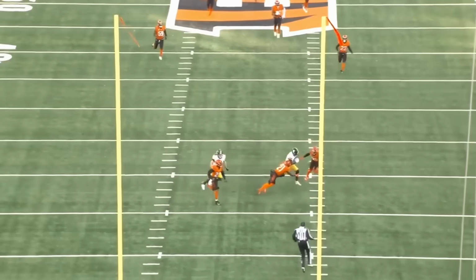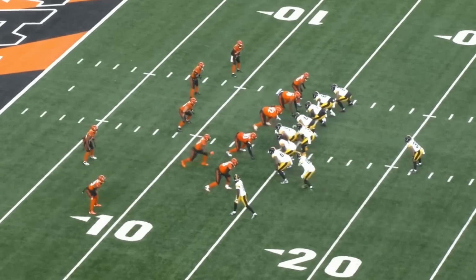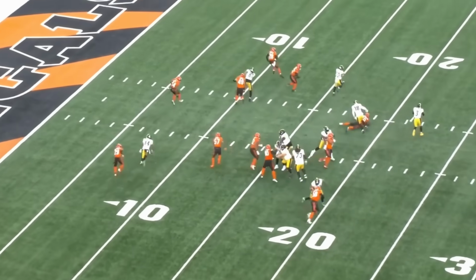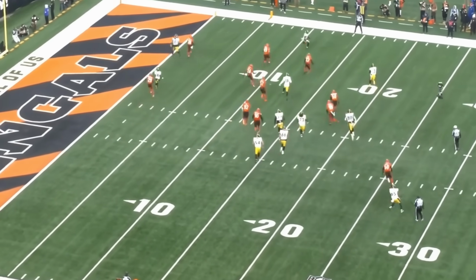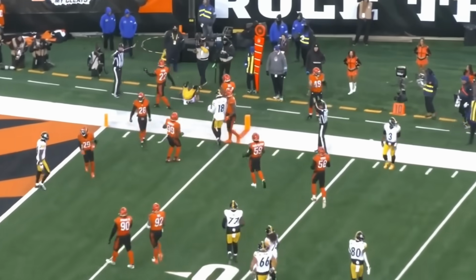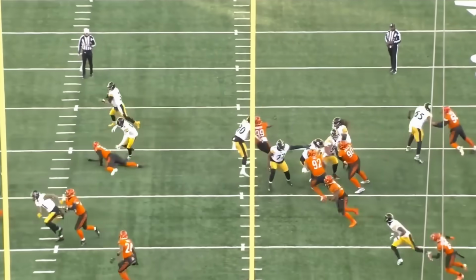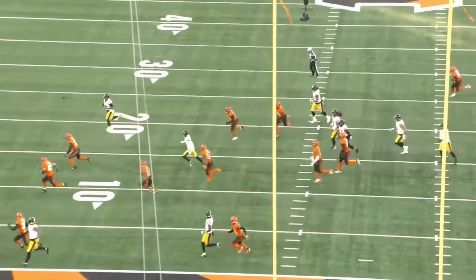Obviously, there's going to be struggling games, right? And I think one of the reasons why they'll struggle in certain games is because of the fact that they have some young players on the offensive line, right? And I think that's going to be one of the things that they'll have to continue to get better at. These guys just got to take snaps. But I think sometime down the line, it's going to really come together for the Steelers. And it's probably going to be when the playoffs come around, truth be told.